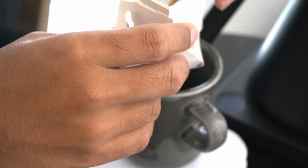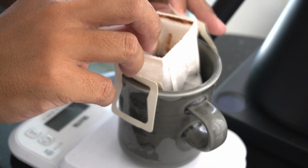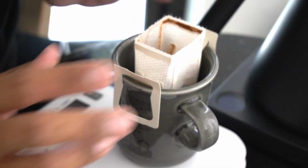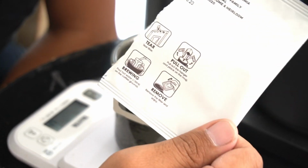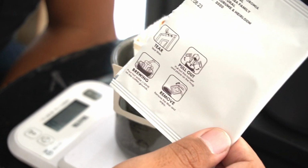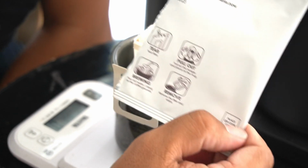Open that up. Oops. And set it right here on top of the cup. Give it a little shake. The instructions say to go to 150 ml of water. We're gonna reduce that and reduce the ratio. I am guessing that this is about 10 grams of coffee in here. So I'm gonna brew it at a 1:13 ratio.